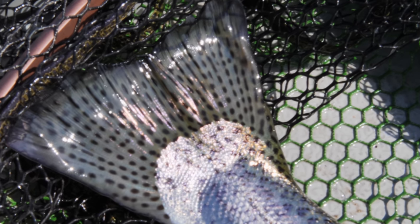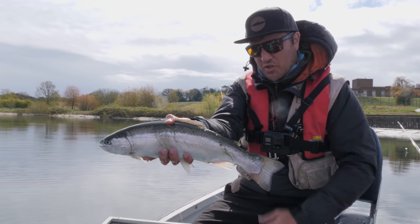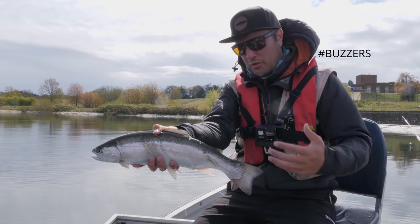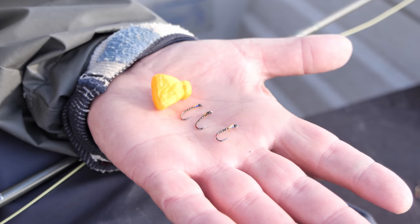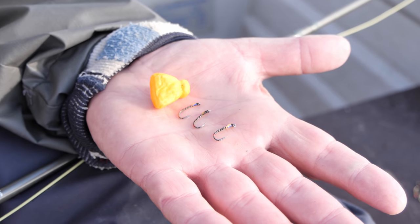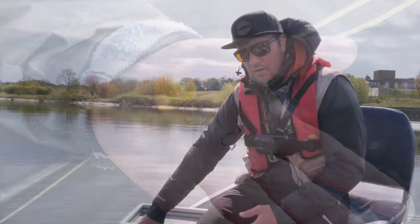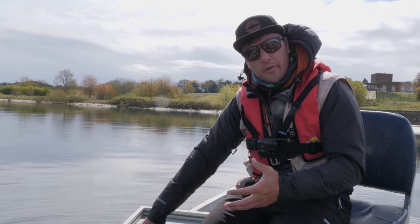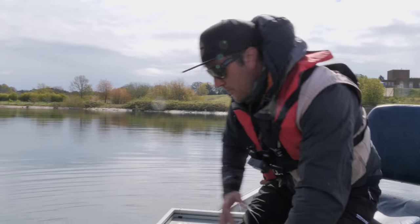My first Pittsford rainbow, lovely fish, just took on the buzzers, didn't take long at all actually. So switching to a flat calm was obviously the right option. And what we found was, on a flat calm, if you're fishing a bung, fish generally aren't going to be that inclined to come for the flies. So the more of a static presentation you can offer them, the better result you'll get. But we'll get them straight back now.